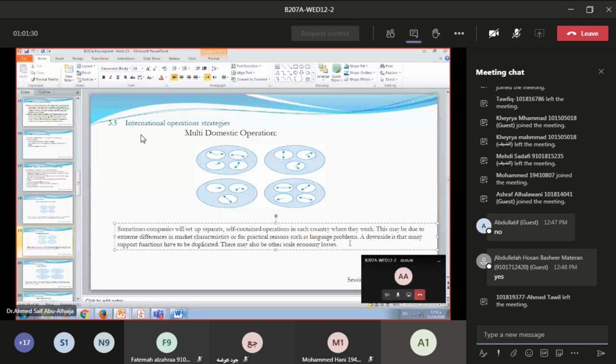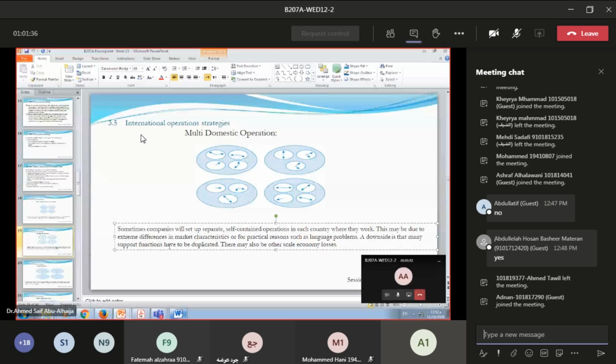Now, the downside or the disadvantage is that many support functions have to be duplicated. Yes, that's why, because already you have a company in America, you will duplicate many of the activities. Like what? A different management function, different business functions. We are talking about marketing, HR, human resource management, finance and accounting and operation, right? And also you have some other activities you need in order to produce your product. So that's why sometimes you don't feel like you want to have it, okay?